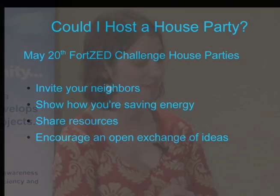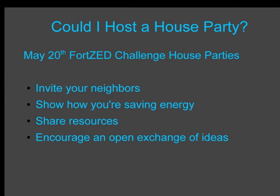And then you might be thinking about hosting a house party as a way to get involved. We are having neighborhood-wide, district-wide house parties on May 20th in the evening for the Fort Said Community Energy Challenge. And so that is a great opportunity for us all to be working on this effort together.